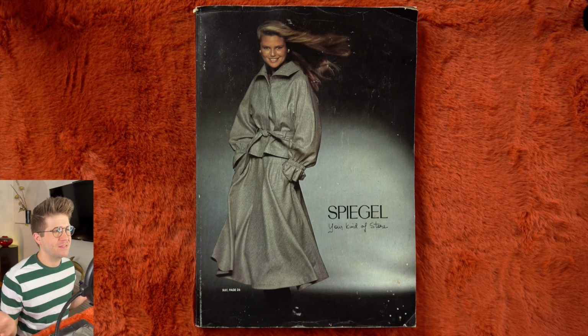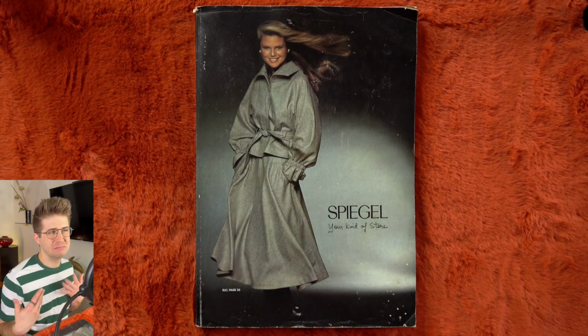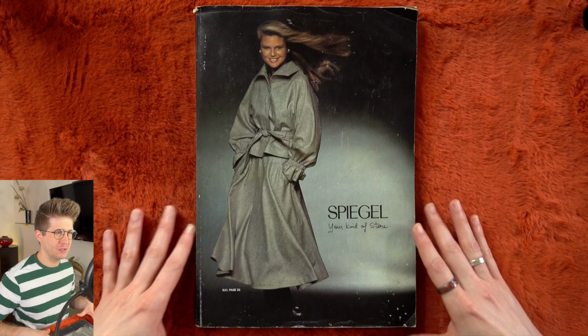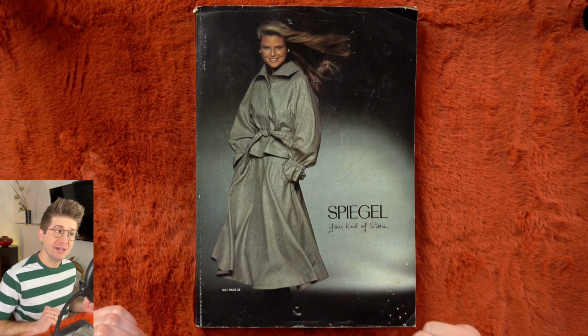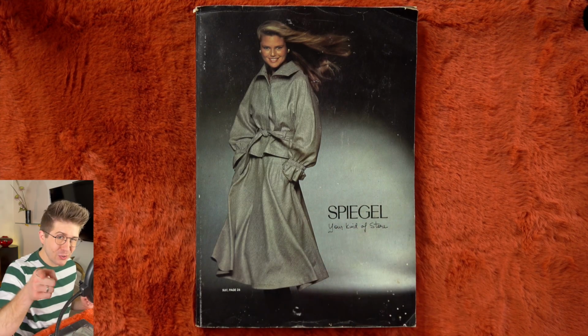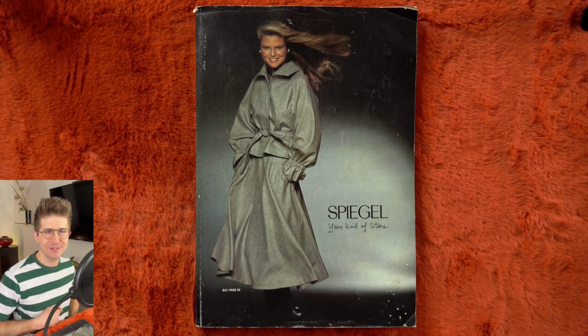I kind of can't decide if this is so ugly or like kind of cool because it's so oversized and sort of dramatic in a way. But Christie is selling it. Oh my God, look at her swinging that hair. She looks phenomenal. We have our Spiegel title right here. Spiegel, your kind of store. And that's it. It's pretty simple. All right, let's get started.